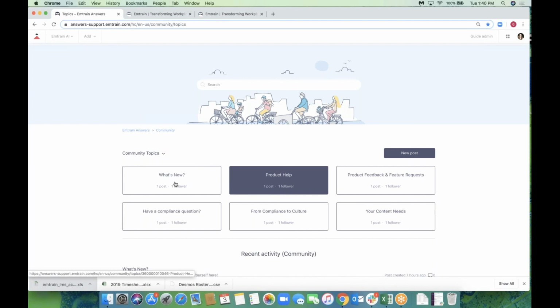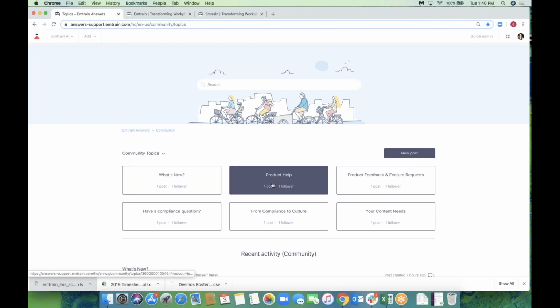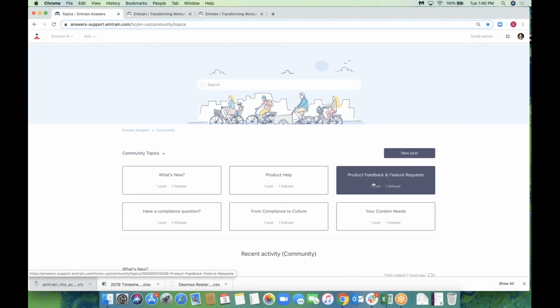We have some different things. We have a what's new forum, so that the announcements would be available here. I'll be adding things when we post release notes, just to give people a ping that something new is available, whether it's in our guide or in the product itself. We want to make sure that people are aware of what's new in our community. We want to give you a way to ask questions about our product. Maybe you're not sure how something works, or you want to know how to better use one of the tools. We want to make sure that you're directed to product help, product feedback and feature requests.